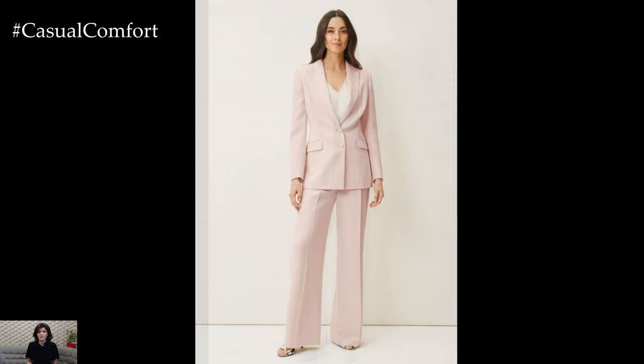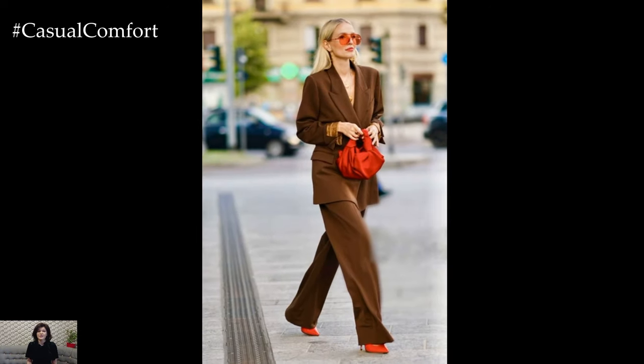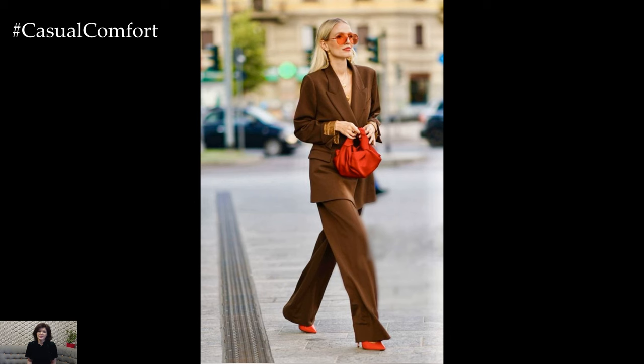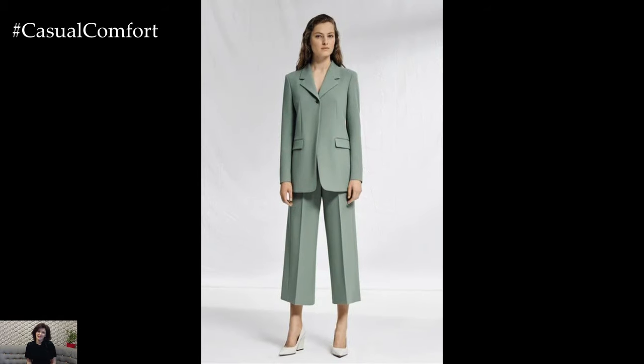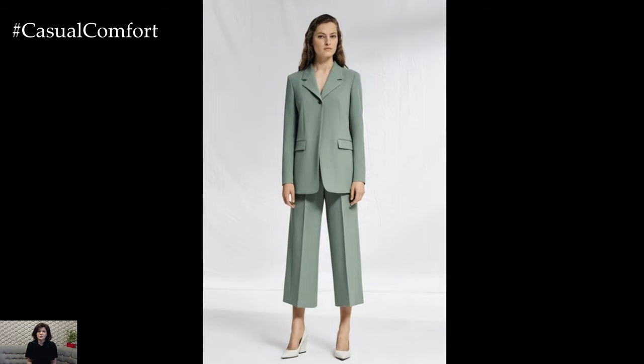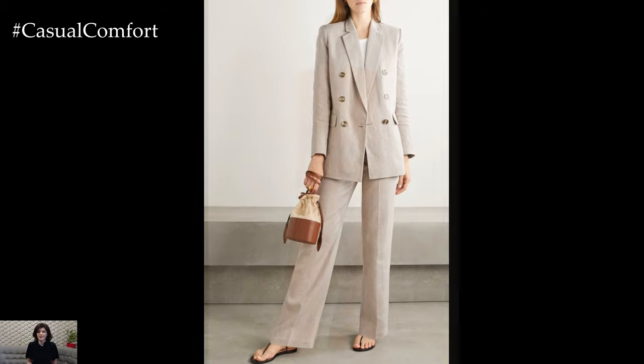One of the key appeals of colored trouser suits is their ability to inject personality and flair into any outfit. Whether opting for a bold primary hue like cobalt blue or emerald green, or embracing softer pastel shades such as blush pink or lavender, colored trouser suits instantly add a pop of color and vibrancy to your look. This makes them perfect for both professional settings and special occasions where you want to stand out from the crowd with confidence and style. When it comes to styling colored trouser suits, the options are endless.